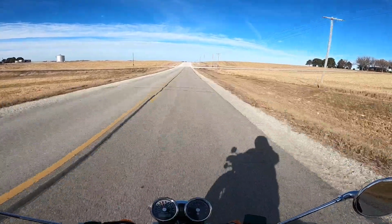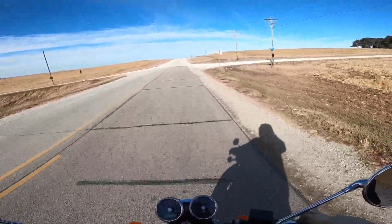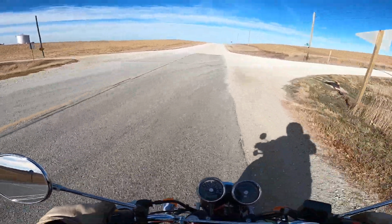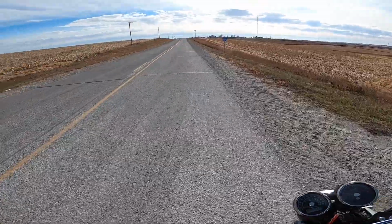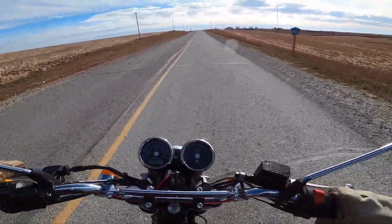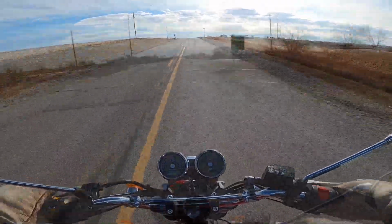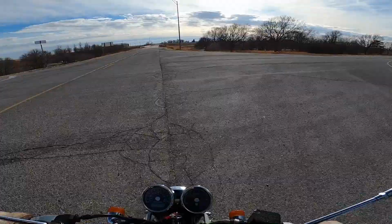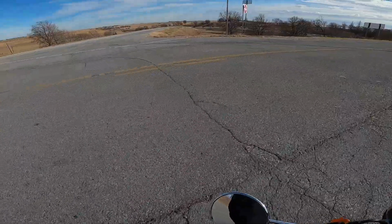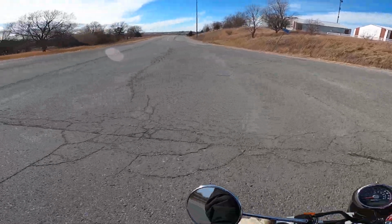A good friend of mine is always asking me how these bikes perform on gravel, and today we're not going to find out because I don't want to get the bike all dusty and dirty. Ha ha ha! Oh, look at that. Just nice, nimble handling. I love it. Here is our turn. No traffic around. Look at this thing. It just spins around on a dime. Woohoo! Just a hoot.